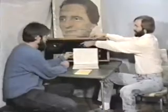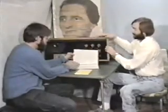What this diagram doesn't show is this little switch here. Right. And that's just about all.